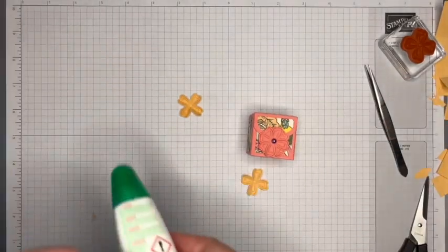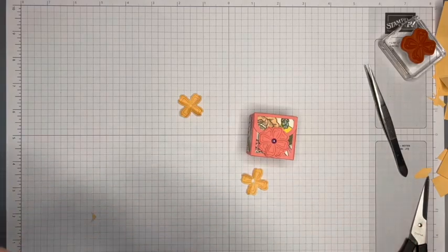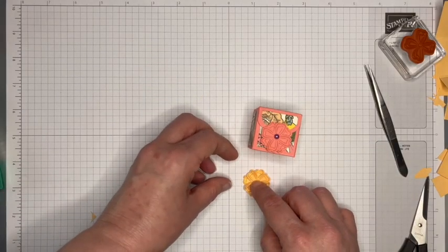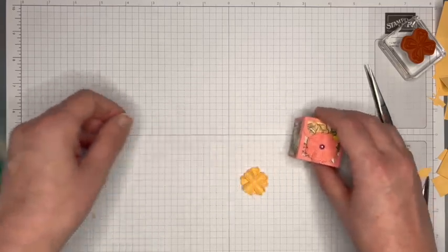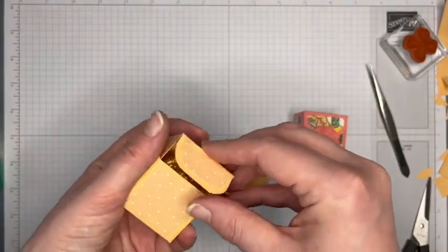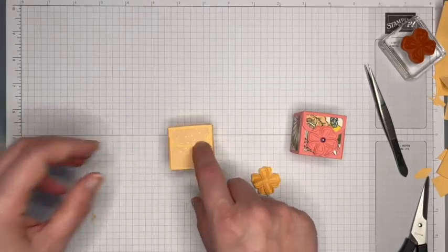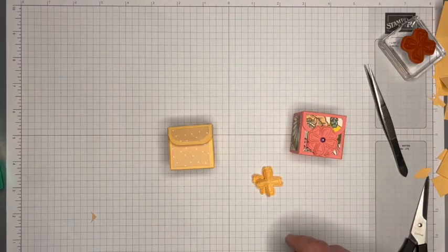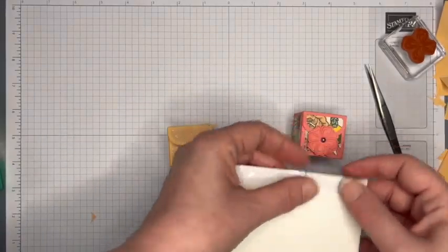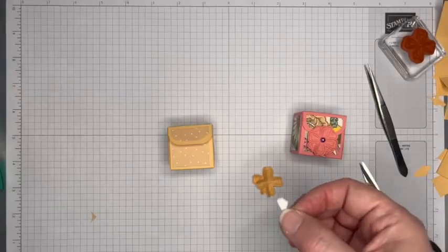Then just a spot of glue in the middle of one of them, and then pop the other one on top, like so. And then I'll pop my chocolate in a little box. You could obviously fit lots of other little things in it. It's a 2-inch cube, and then I'm going to pop the flower on with a dimensional, but I'm going to use the edging of these dimensionals. So I use every bit of my dimensionals.